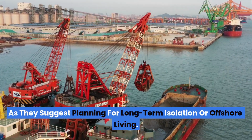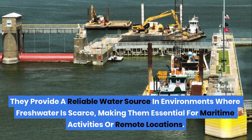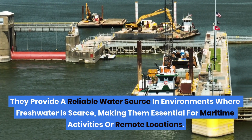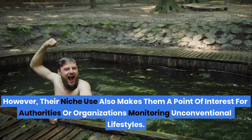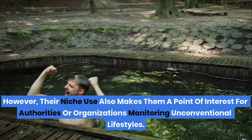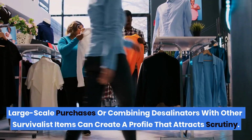isolation or offshore living. The practicality of portable desalinators is undeniable. They provide a reliable water source in environments where fresh water is scarce, making them essential for maritime activities or remote locations. However, their niche use also makes them a point of interest for authorities or organizations monitoring unconventional lifestyles. Large-scale purchases or combining desalinators with other survivalist items can create a profile that attracts scrutiny.